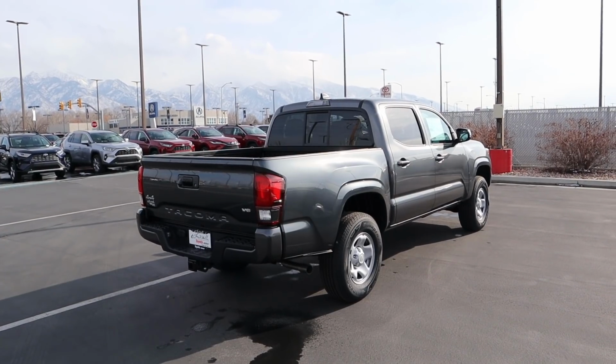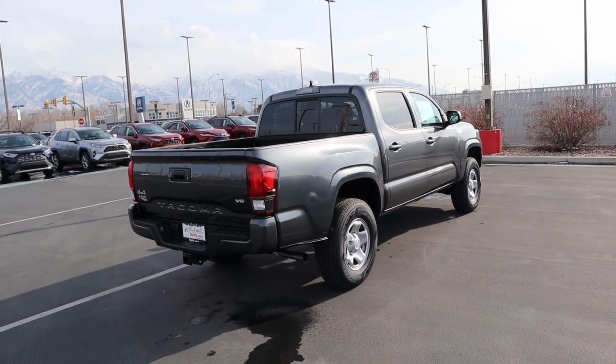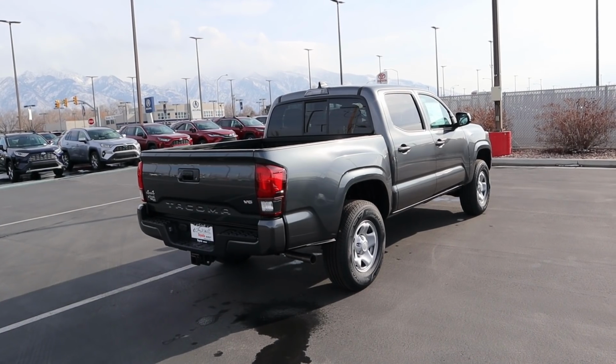Like I said, I think the only thing I'd change with this truck is just the wheels. Everything else, though, for a baseline truck looks good from the exterior perspective.